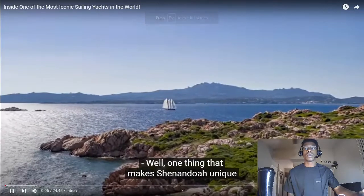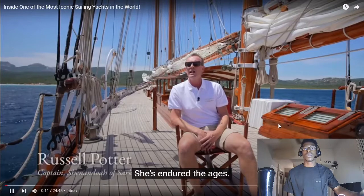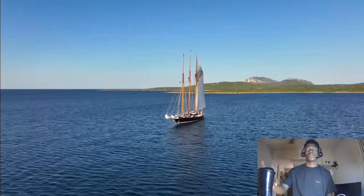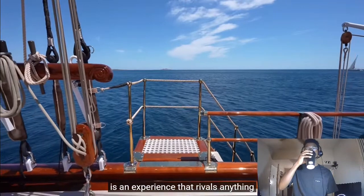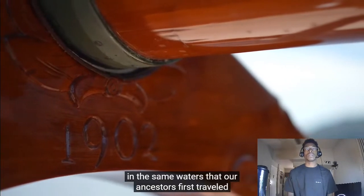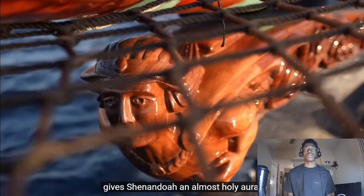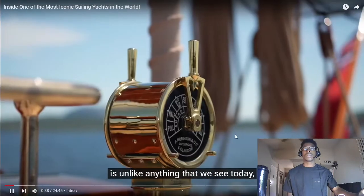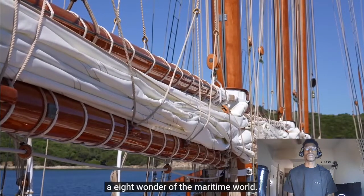Well, one thing that makes Shenandoah unique is the fact that she's 120 years old and she's still floating. She's endured the ages, 2 world wars, and she's still living through time. Stepping aboard Shenandoah in the historic waters of the Mediterranean is an experience that rivals anything this lifetime has to offer. Navigating this 120-year-old vessel in the same waters that our ancestors first traveled with goods, news, and culture gives Shenandoah an almost holy aura. Her level of craftsmanship and beauty is unlike anything that we see today, and coupled with a rich and long history, Shenandoah should be considered the 8th wonder of the maritime world.